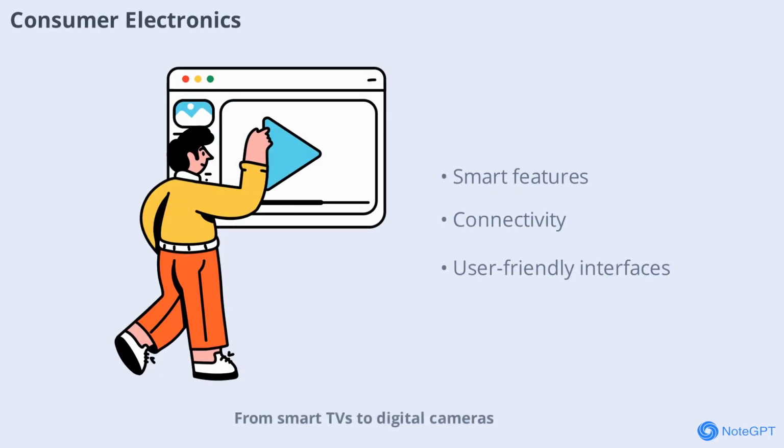From smart TVs to digital cameras, microprocessors are at the heart of consumer electronics. These chips enable advanced features, connectivity, and user-friendly interfaces. As devices become smarter and more integrated, microprocessors will continue to enhance our digital experiences at home and on the go.